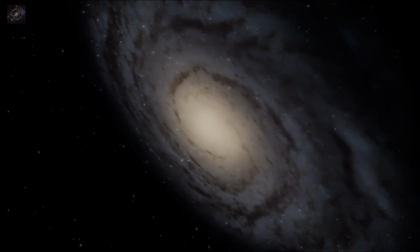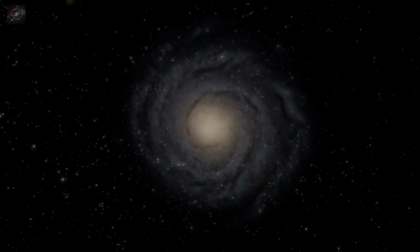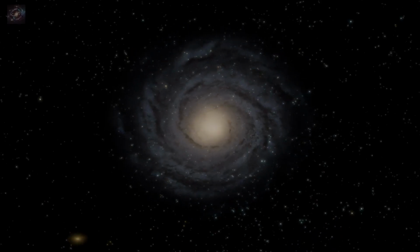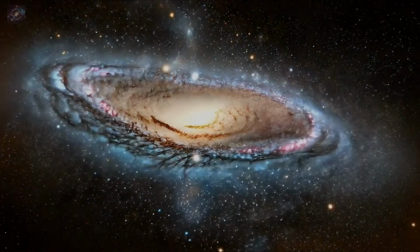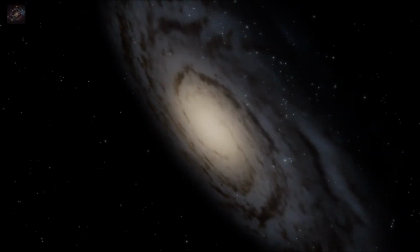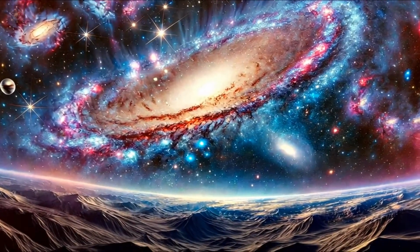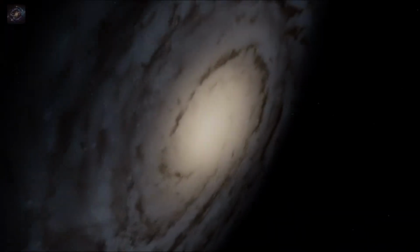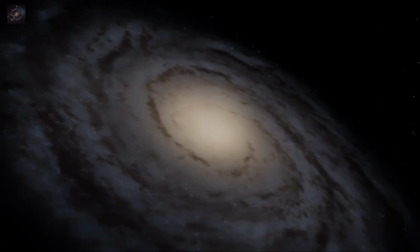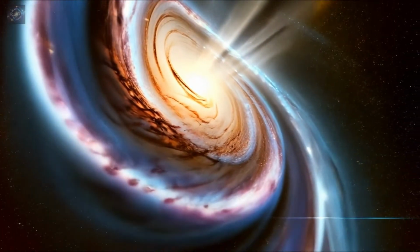Andromeda's globular clusters, ancient spherical collections of stars, are another key area of research. These clusters, which orbit the galaxy in its halo, are among the oldest objects in the universe, with ages exceeding 10 billion years. By studying the chemical composition and motion of these clusters, astronomers can infer the conditions that prevailed in the early universe when Andromeda was forming. Some globular clusters in Andromeda are thought to have originated in smaller galaxies that were later absorbed by the larger system, providing further evidence of its dynamic and turbulent history.